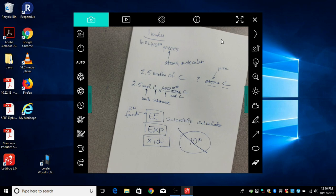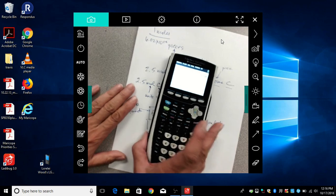Alright, is everybody located their EE or their EXP button? Alright, so now what you're going to do is this. Now please follow the key sequence that I tell you to do. Don't try and jump ahead. I'm going to borrow your calculator. Okay, so now here's the key sequence that we're going to use for this calculation.